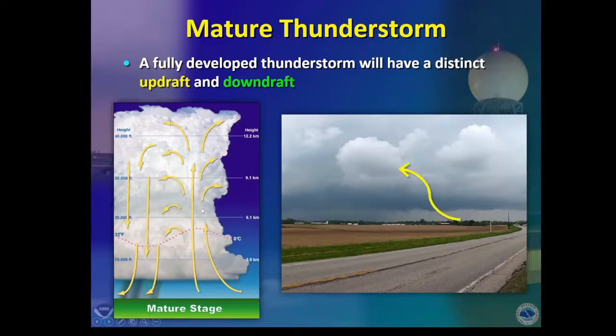So in the updraft area, you'll notice a brighter sky. We call this the rain-free base. That's where the air is going up into our storm. Think about the storm breathing in or taking air in. In the downdraft section, it's going to be coming out. This is the storm breathing out, or putting storm flow air out towards the ground.